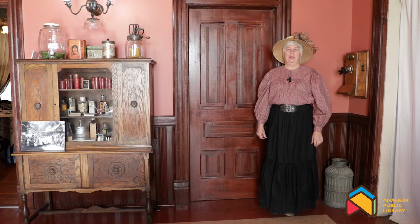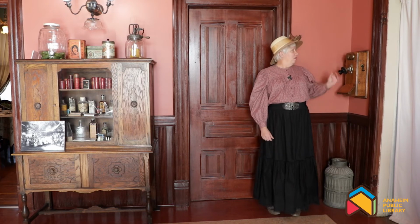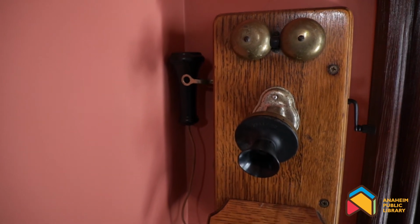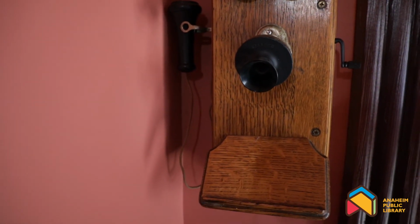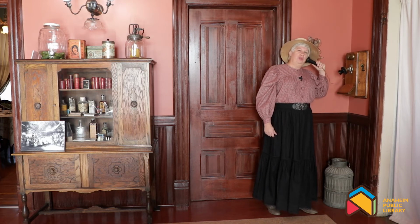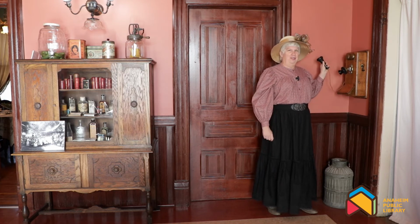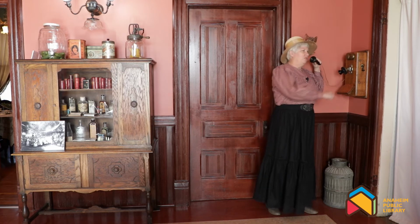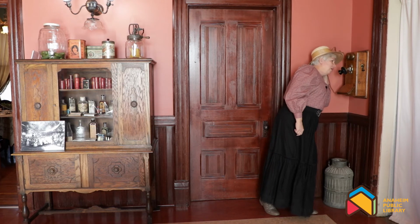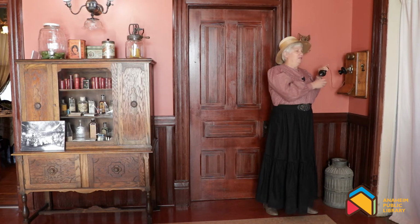Now, wealthy families at the time would have had a telephone in the house. This telephone was built in 1908. And what you did was 40 people shared a single phone line. So if you were to pick up the receiver and listen, you might hear one of those 40 people on the phone talking to their friend, which wasn't very nice. You didn't want to listen in on the phone. To make a phone call, what you'd do is you'd turn this handle and it would ring the operator. And you'd say, "Operator, I'd like to place a call, please." And then let them know who it was you'd like to speak to.